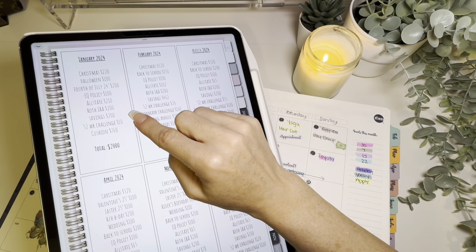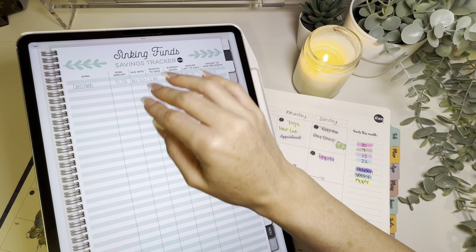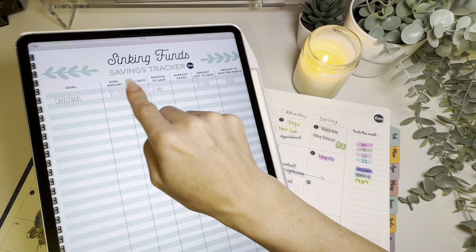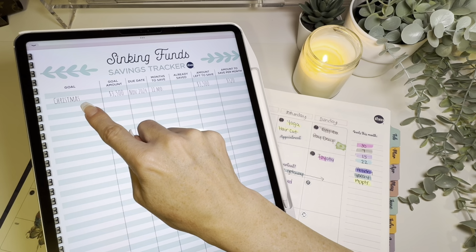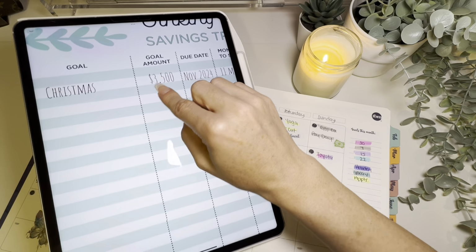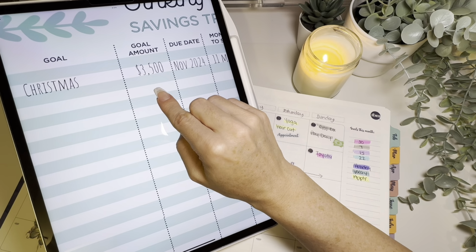Okay, and what's important too with this, let me see. I've only started this page, but I will be updating it. So what I like to do is I put the goal. So Christmas, for example, I have a goal amount of $3,500. This year I had $3,000. I want to up it for next year.